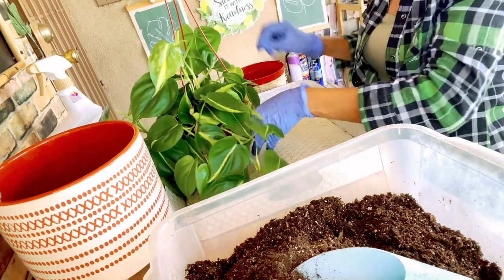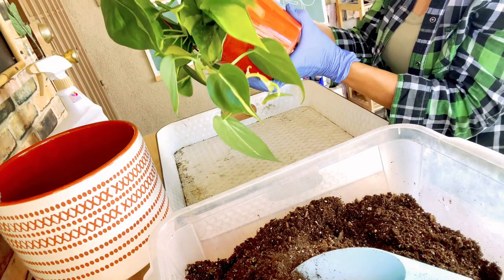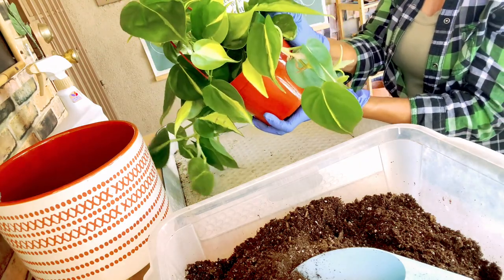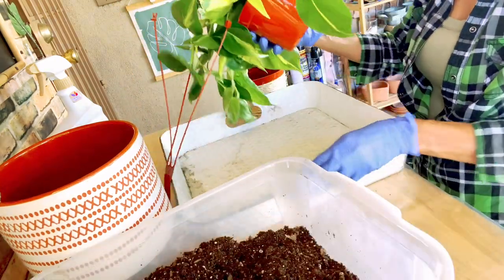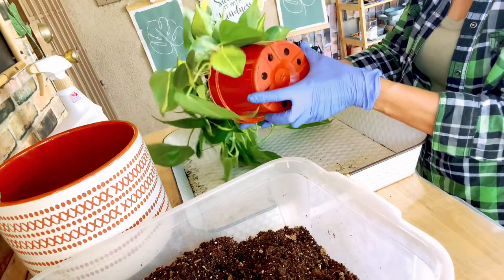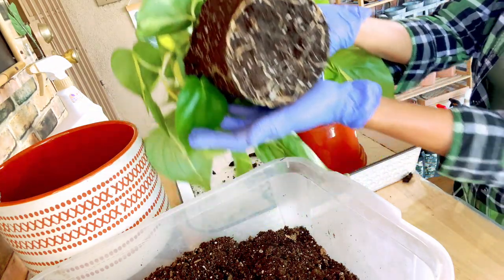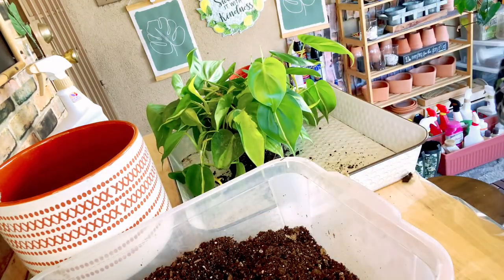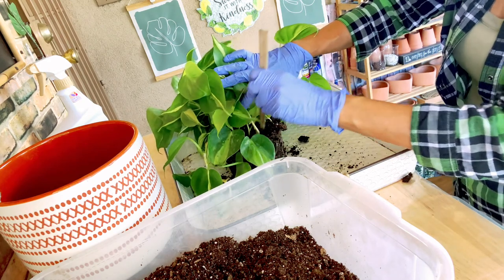All right, let's start. This is Philodendron Brazil, one of my favorite philodendrons. You're going to clean. So how is everybody? I hope everybody's doing good and enjoying gardening. Oh wow, look at the roots, guys. The roots look so good. But I need to check. I hope there's no bugs.